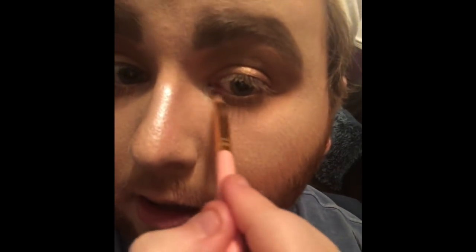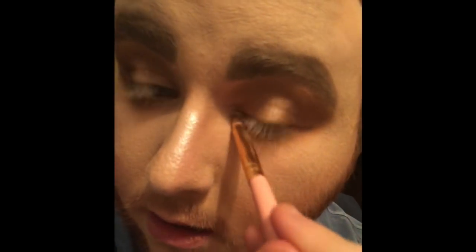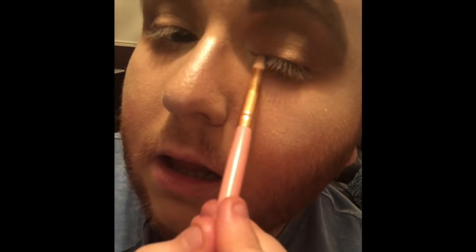So what I like to do when doing the inner corner is just go right in, connect it a little bit, and just tap, tap, tap, tap, tap. And then I just add a really nice highlighted effect to the eyes. So now that our inner corner is done, our eye look is officially complete.